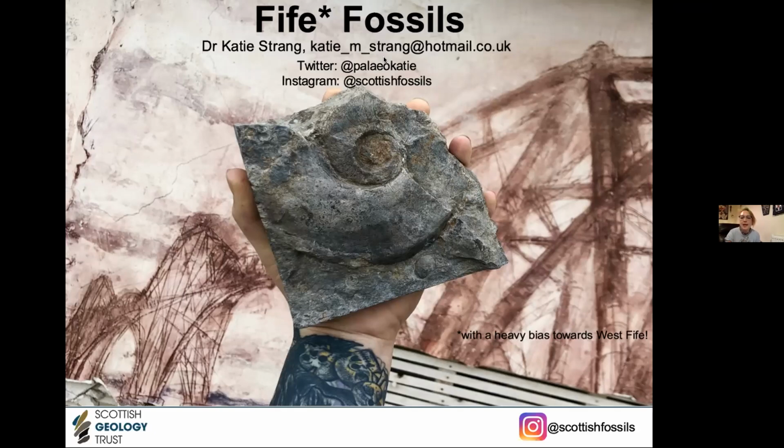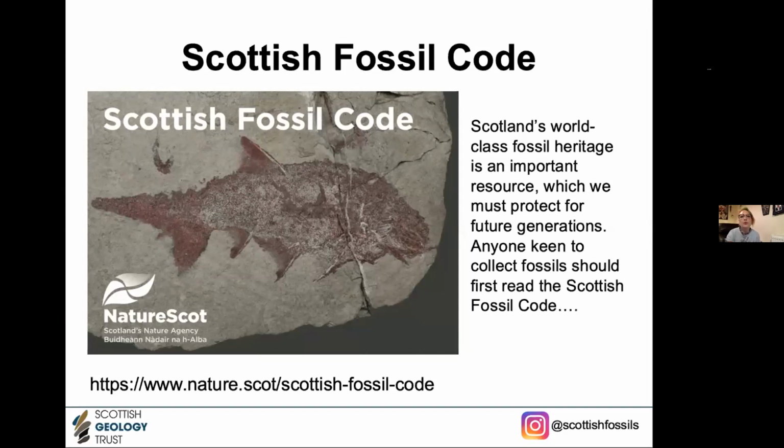Before I do go into that though, just a wee reminder about the Scottish Fossil Code. So if you are looking to go fossil hunting, it's a really good idea to look at this from NatureScot. Have a wee read and it'll tell you about the code of conduct and when you can collect fossils and when it's legal to do so.